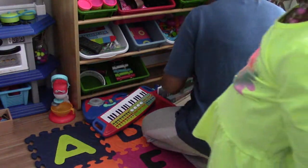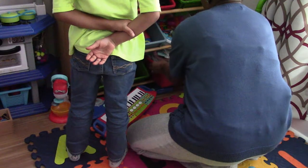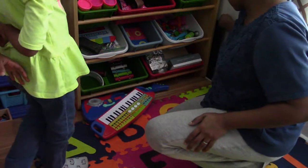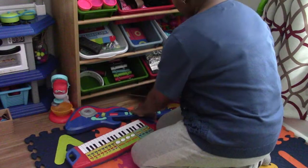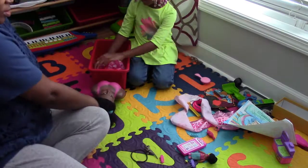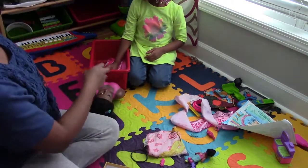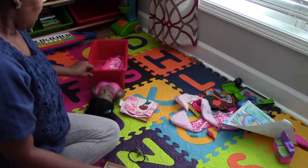The big test to see if everything will fit on our shelving unit here. And it works out pretty well. And so this chalkboard here, I was trying to figure out what I was going to do with it. I put it under, but I ended up moving it, and I'll show you at the end what I ended up doing with that. And so moving on to my daughter's bins.